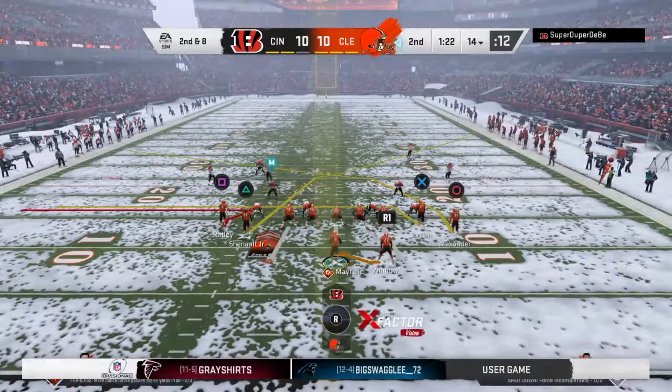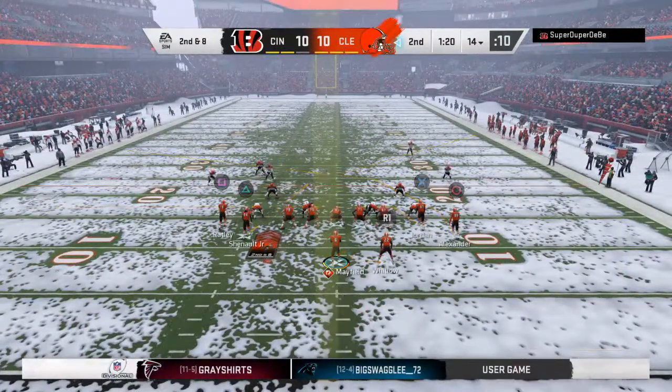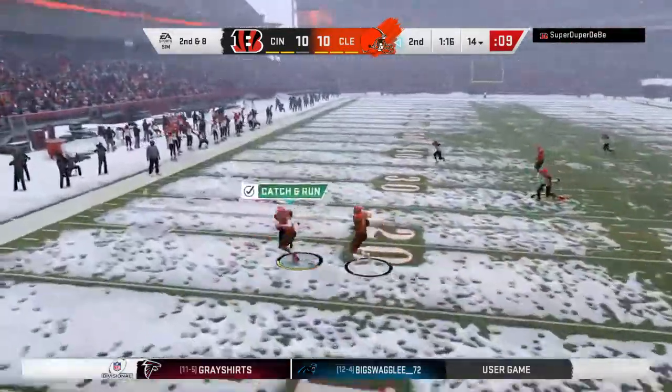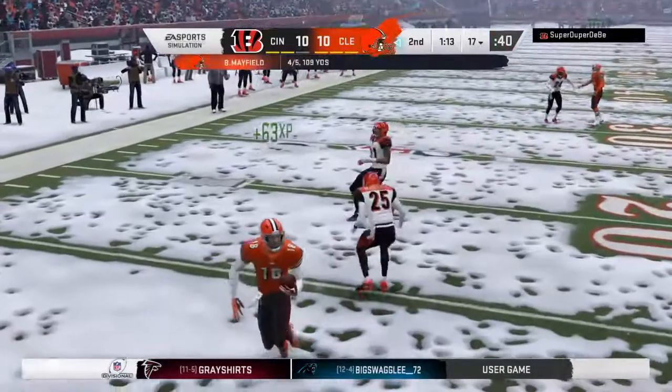one. Run. Mike 5-9. Let's go. Play fake. Mayfield. Man open, that's Damian Ratley.